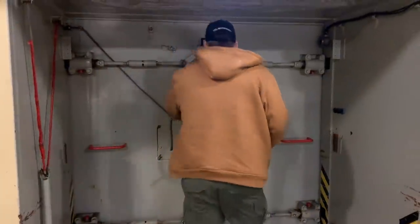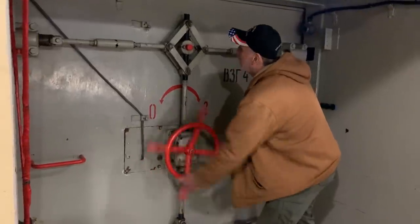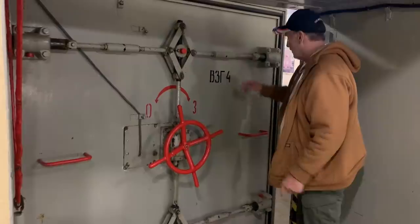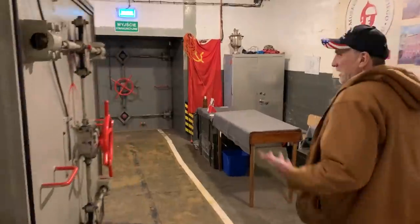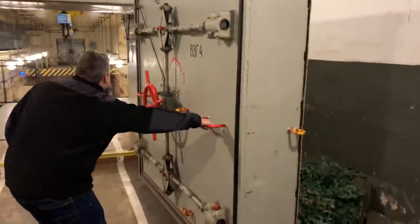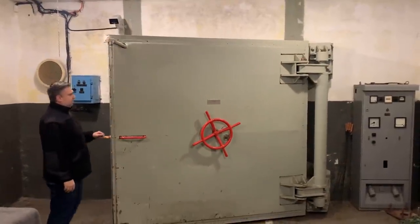Let's turn it this way. Yes, okay. There it goes. Voila. Who doesn't want one of these, huh? I'll take two. You've got the tire there to stop it. So 7 tons, yes? Yes, right. Something like this.